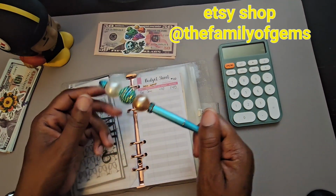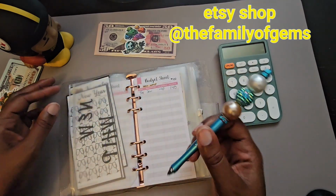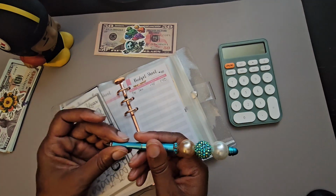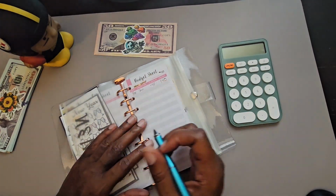And this pen is from my shop. I have an Etsy shop for jewelry and other things that I bling out. And so this was one of the pens if you decide you want it.